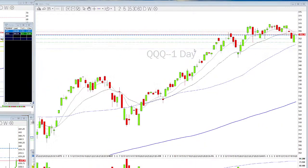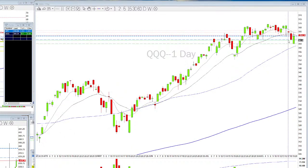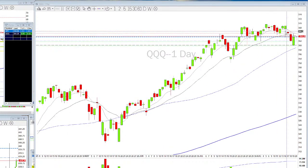Nasdaq is kind of the same thing. 360 is a support right now. It is at the upper channel and has already turned green, so Nasdaq looks much stronger than the SPY right now. We'll see what it does. Does it hold that or not?